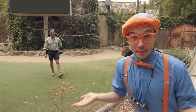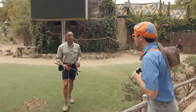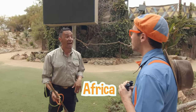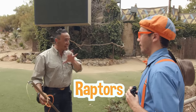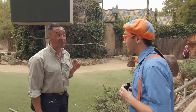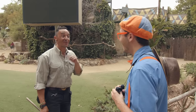Whoa! That was amazing! Marco, what kind of animal was that? That was a secretary bird. So just like Nelson, the lanner falcon, both found in Africa, and both raptors, but they hunt in a very different way. So I'm so happy to share that with you. And not only that, he's a pretty big raptor, but raptors come in all different shapes and sizes. So we have another one we're gonna show you right now.